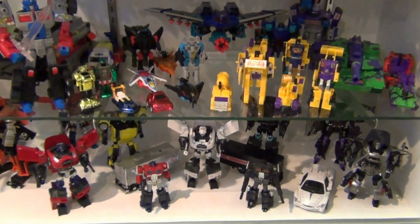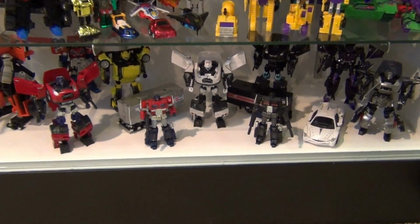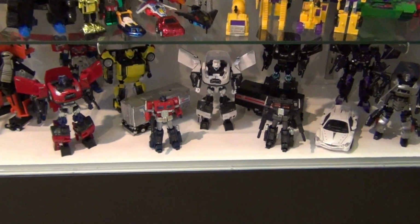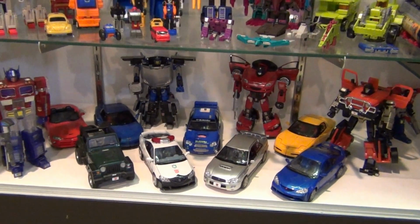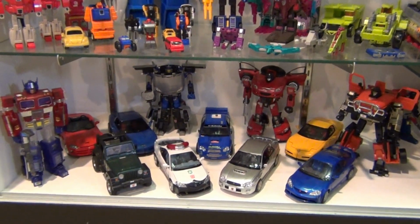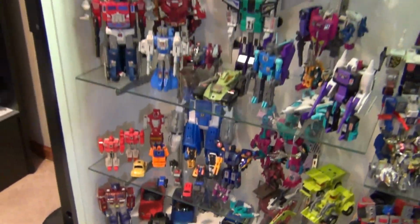Just to fill in the space for right now anyway, I've got my Alternity collection and my Hybrid series. There's a couple of those guys down here. And a few alternators over on this side, plus Faith Leader, which is not a bad figure, but you know, not the greatest. It's not too bad though. After that, then we'll go in order.